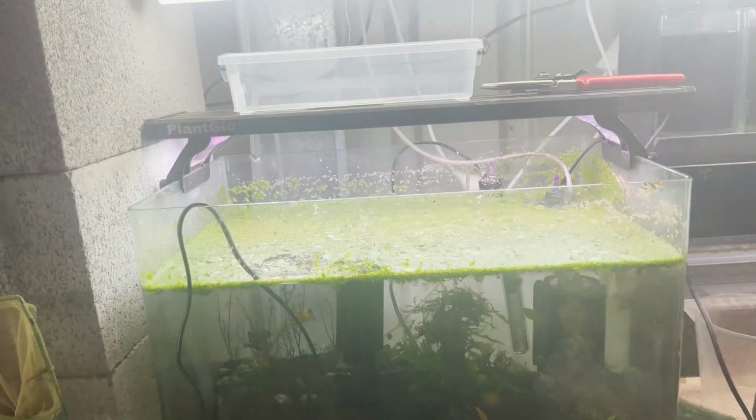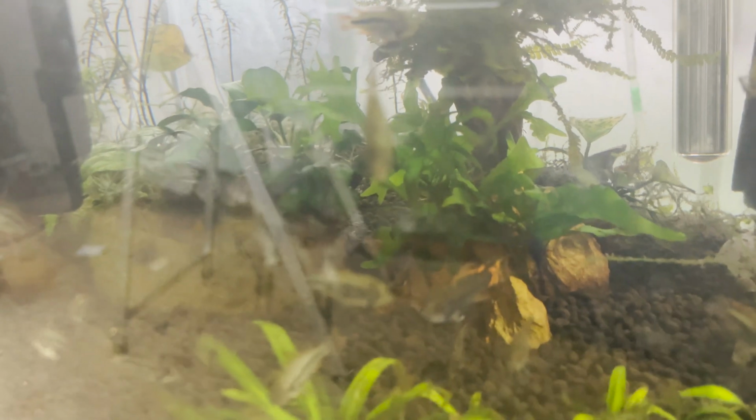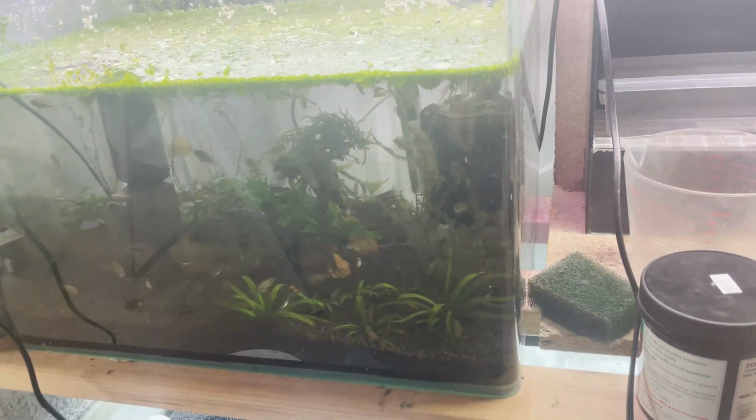So I actually skipped over a couple of tanks. So in here we have my Pistogramma cacatoides. That light's going to be in a really bad spot for them, but got some nice Pistogramma cacatoide babies growing out. I've got some Thor's Hammer Java Fern and some Cameroon moss growing there, and it's going really well. The Cameroon moss is taking off, going nuts.